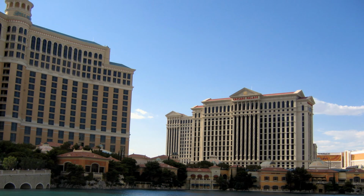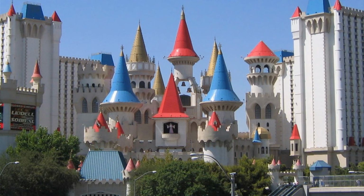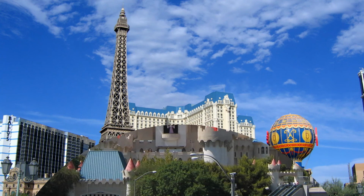It had been years since many of us had been to Vegas, so we wanted to explore all of the new venues. We strolled past Caesar's Palace and the Excalibur. New to us was the Paris Hotel.